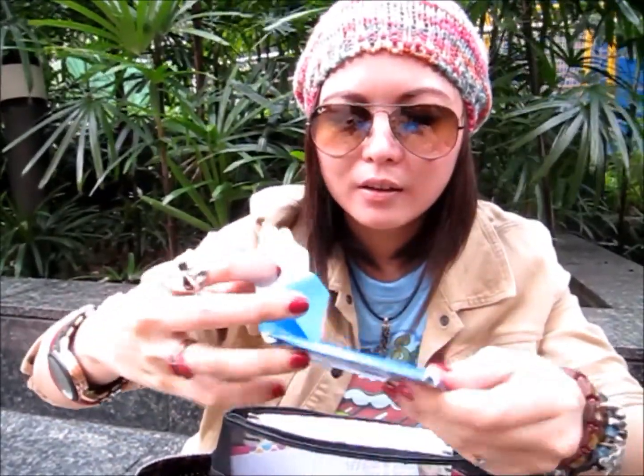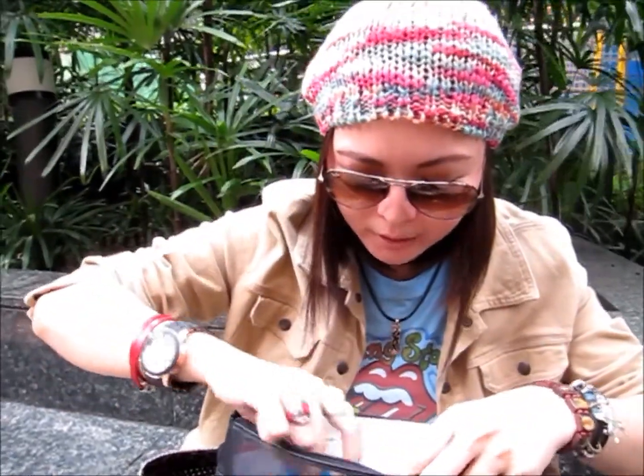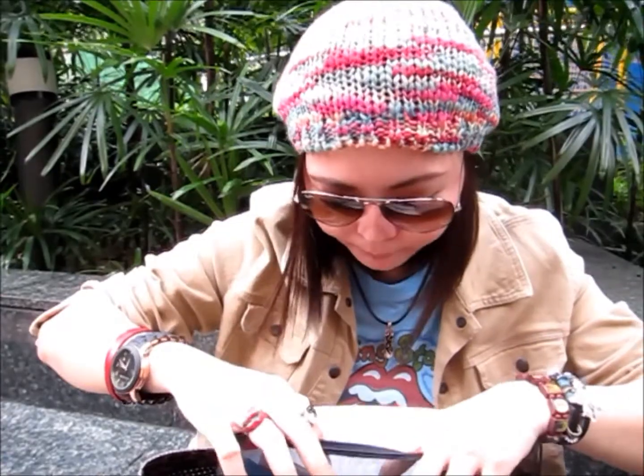And this one I've just discovered. Got this from Kota Kinabalu, I think. This is for men. See how battered it is. See? It's also blue. Pretty good. Usually I use men's blotter sheets because they're much more effective.